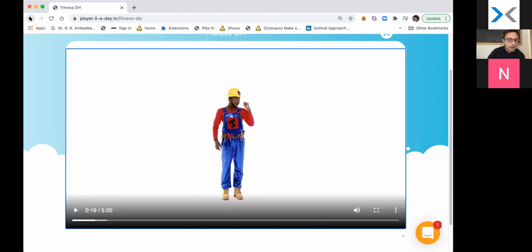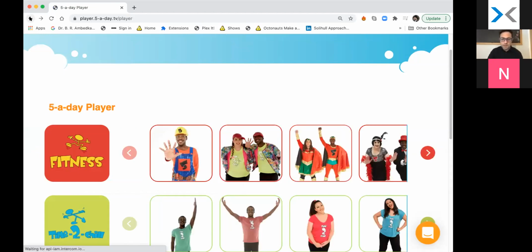I'm just going to back out of this one. They're also differentiated. When we hover over, you can see the name and then the difficulty. What this really means, because all the moves are relatively easy, is how quickly they come along.